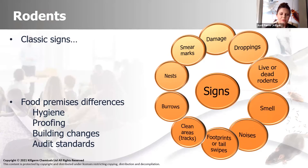And also building changes. So lots of food factories like to change things. They like to change process. They like to move things around. And that can obviously hinder the pest control process, hinder where we've got our monitors, hinder our inspection. But they can be quite changeable environments. That's something to look for, something to work with, and something to talk to the customer about, and also write it down on your report.